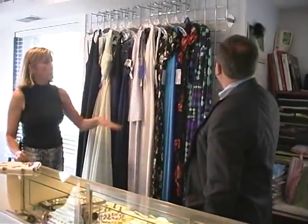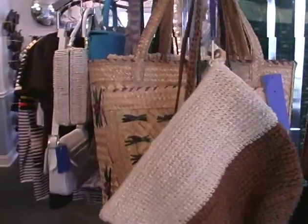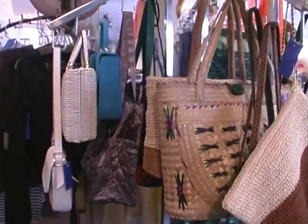We have some long gowns that we display back here. Here's a vintage gown, which is Pucci. So Chris, why don't you try on some stuff? I could be here all day.